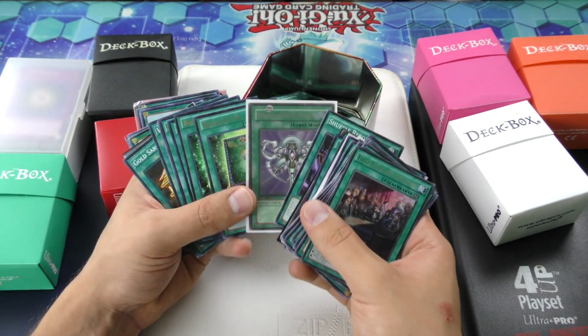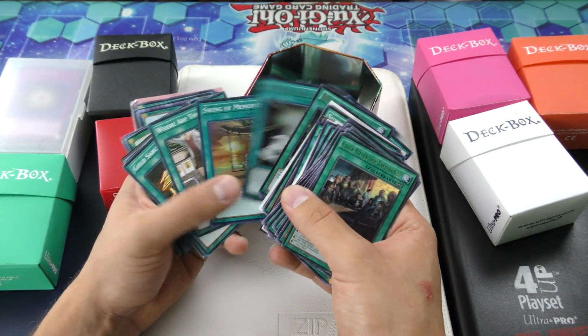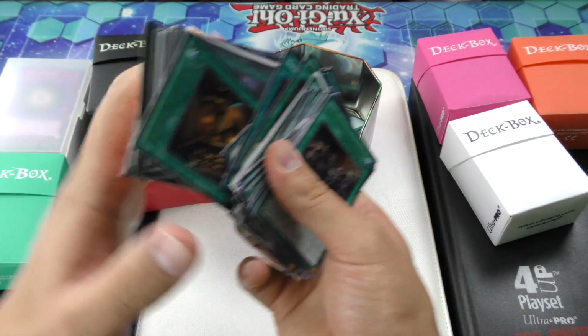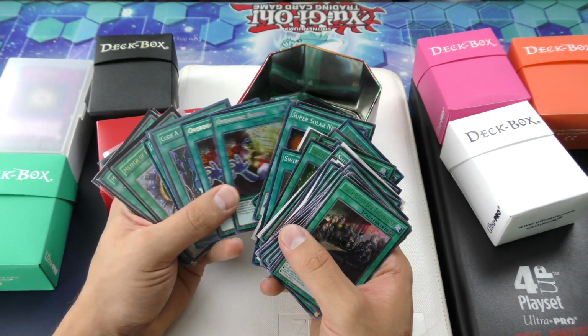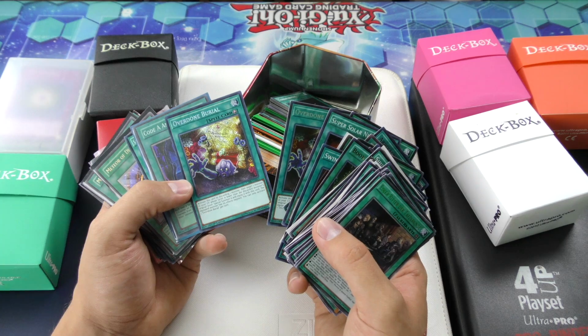I think that was more when the OCG was getting their ban list and we basically would do the exact same ban list as them. That was a thing for a really long time, and they'd get theirs out sooner so then we would know what we're working with.